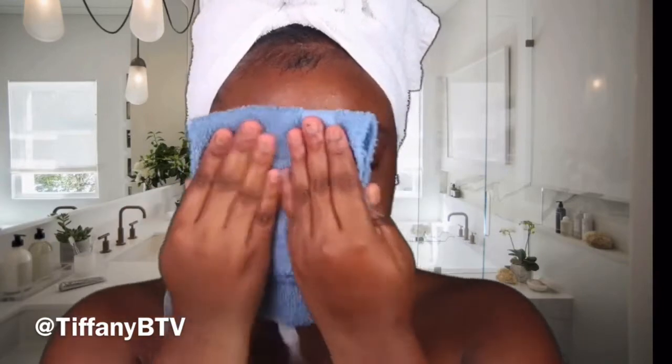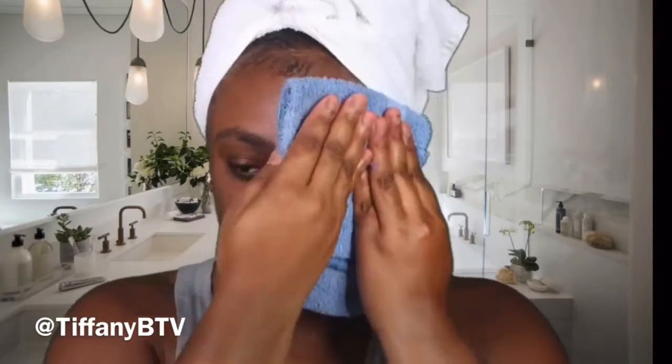After washing my face completely and dampening my face with a dry face towel, I am now using my Even Tone Super Glow Serum. This serum is a brightening, anti-aging, and antioxidant powerhouse that improves the appearance of dark spots, sun damage, fine lines, and wrinkles.